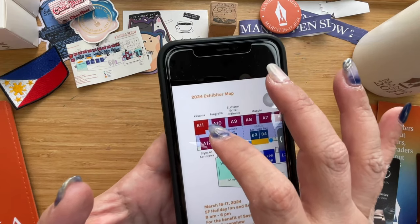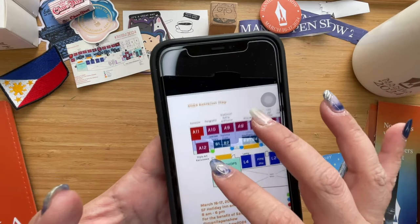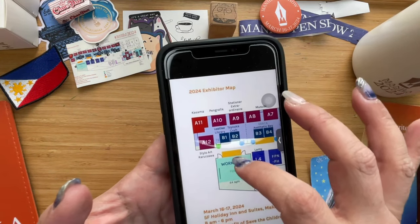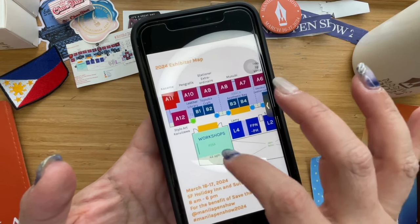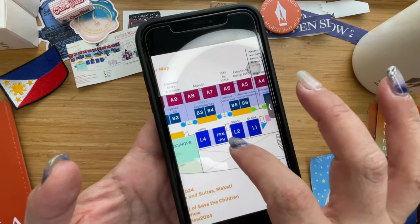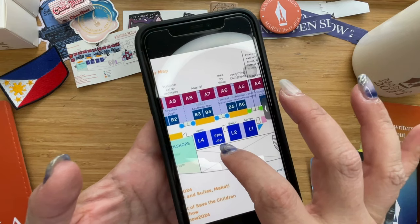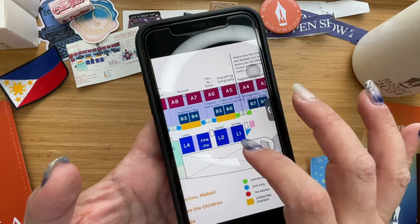I really wanted to see the Kasama pen this year, but like I said, my mind just stopped right here. There were workshops. This is where the workshops were. And we had Lamy, and we had a Fountain Pen Network area right here. Hello to the FPNPH people.